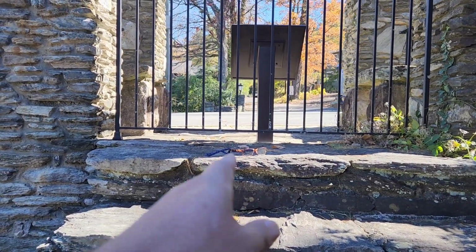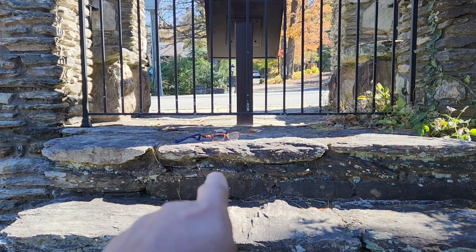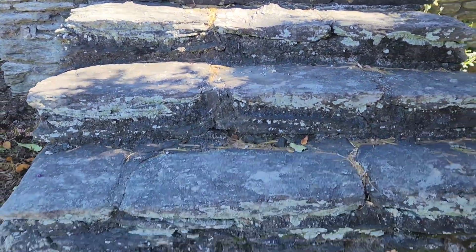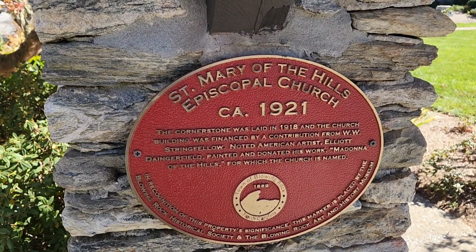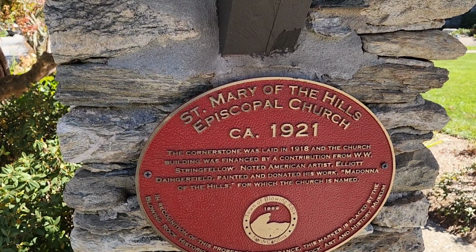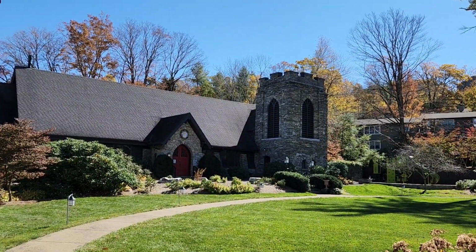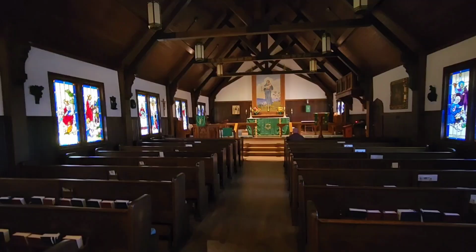Uh-oh, I found some glasses here. If you lost your glasses, I'm going to put those in the museum at the front desk. So they're just sitting here. Somebody forgot their glasses. So yeah, I'm going to grab those and bring them up front. But this is the old steps. That's the main reason I was filming the old steps of the house from up there. And the St. Mary of the Hills Episcopal Church was built in 1921. Cornerstone was laid in 1918. Such a beautiful church right here. I'm going to see if I can try to get a shot of the inside of this church because I love the stonework. So if the stonework's that impressive, the inside has to be as well.